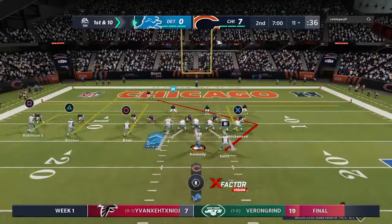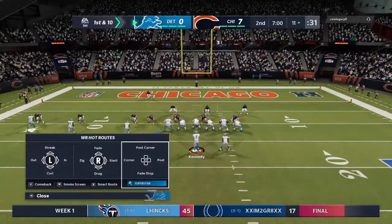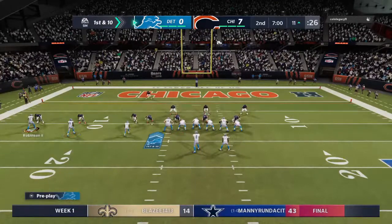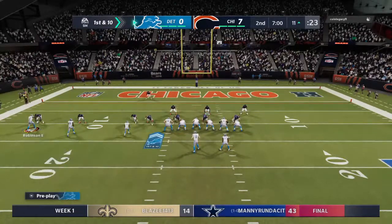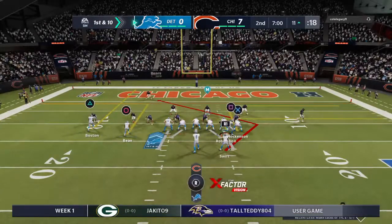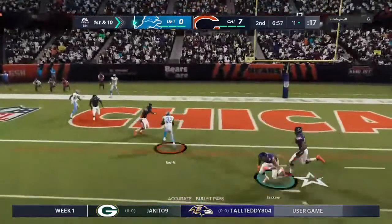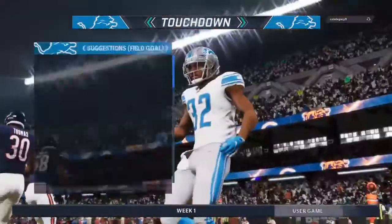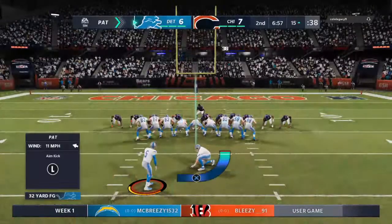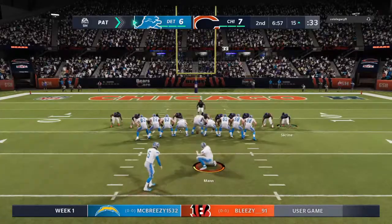Now a 1st and 10 at the 11. From the gun, Kennedy. And it's caught. And he'll get into the end zone. Touchdown, Detroit. An 11-yard touchdown. And the Lions are an extra point away from tying this thing up.